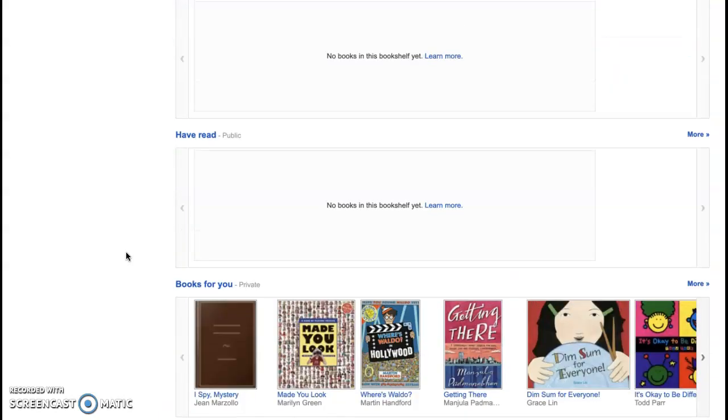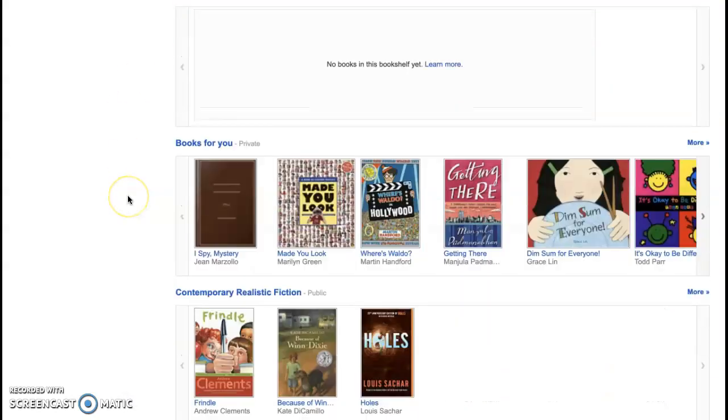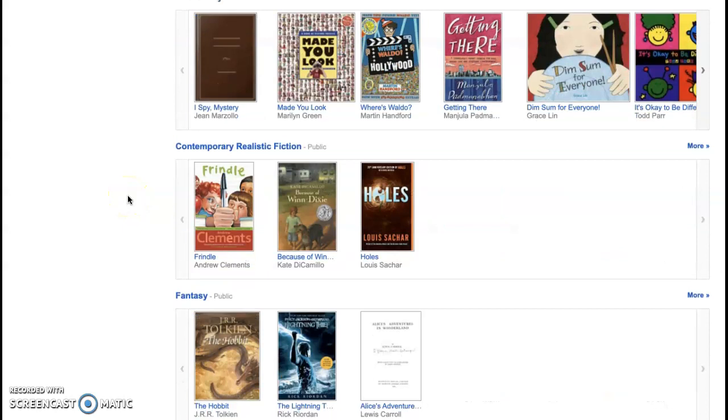My favorite books, I'll just say my favorite books per genre. My favorite book would have to be Frindle. I love the idea of creating your own vocabulary and encouraging students to explore their vocabulary. And I think this book really helps with creative writing and just thinking outside of the box.